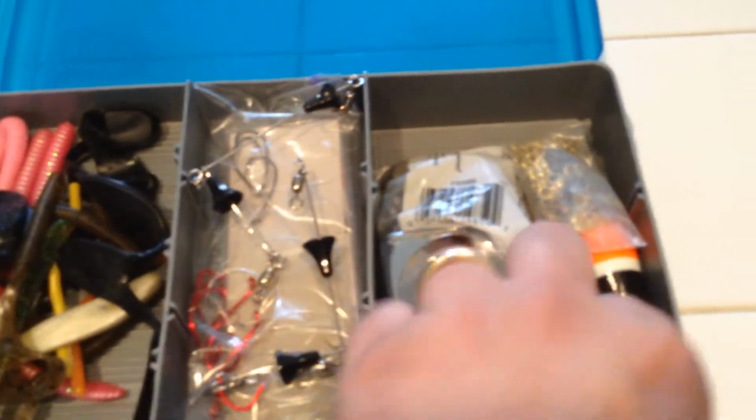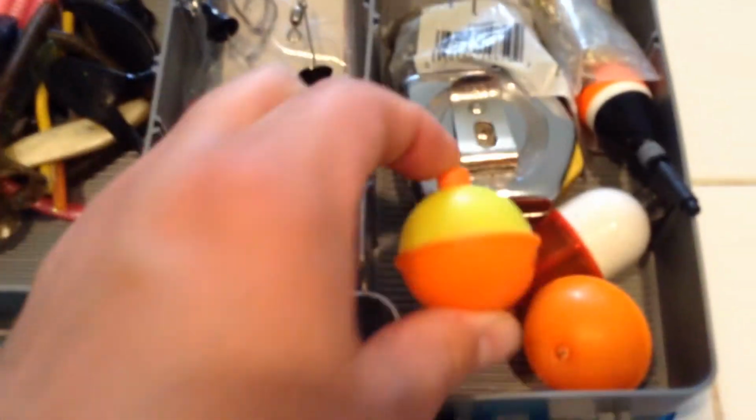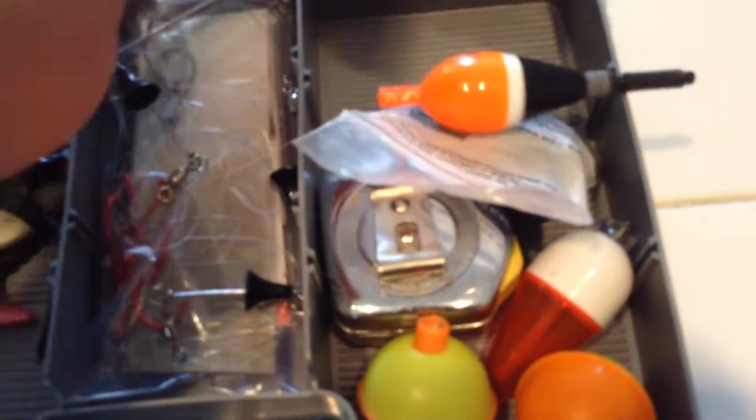Not a huge fan of bobbers, but I got some float bobbers here. I got the old school bobbers like you used to use when you were a kid. You got your rigging stuff here. You got your split shots, your sliding weights, your shot sinkers, and these little guys that everybody knows how to rig with. So that's my basic kit that I use.